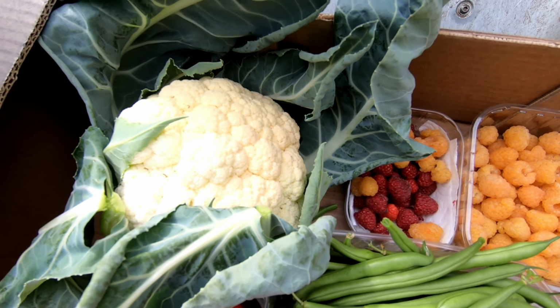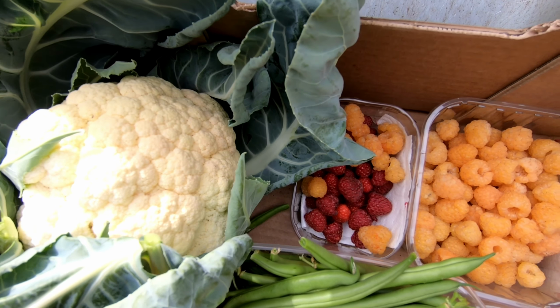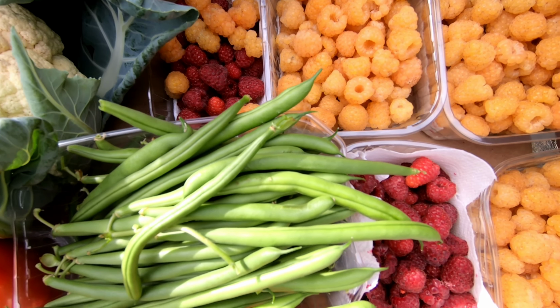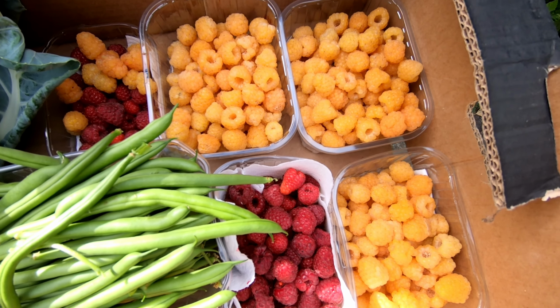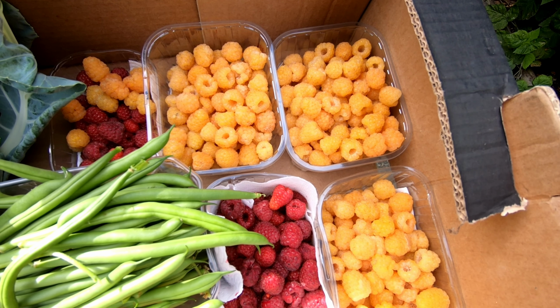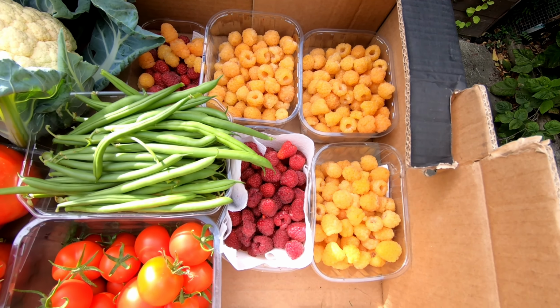Managed a really nice Clapton cauliflower. Some Joan J raspberries. Didn't expect to get 2 punnets of Joan J. Then I managed 3 of All Gold. All Gold has been our star raspberry of the year. It's produced more raspberries than we've ever had before.